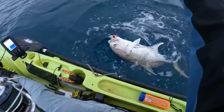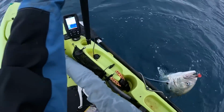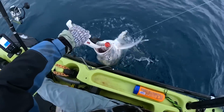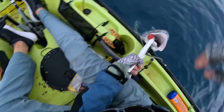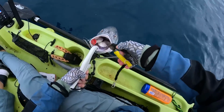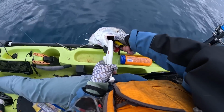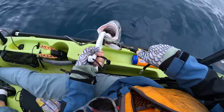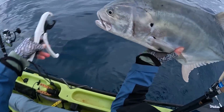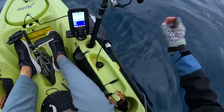Oh, no way. Just a jack crevalle. Hey, I'll take it. For those of you guys that watch a lot of my Florida videos, you know that I catch loads of these back home in Florida. All good. I'm just gonna throw them back. This guy almost swallowed this popper. There he is. See ya. All right. Gotta start somewhere.